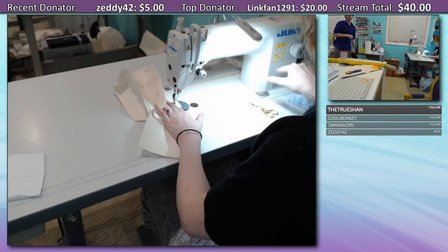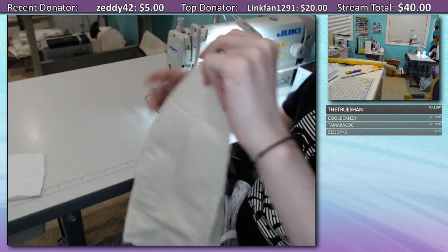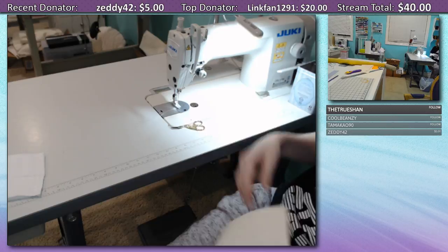Alright, I'm done sewing this bag. I'll be over there in a moment. Hey now. Sorry. Jared's tripping over stuff in my room. So here's how this came out. And I will be back over here.